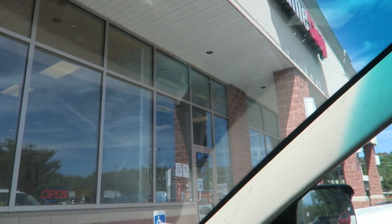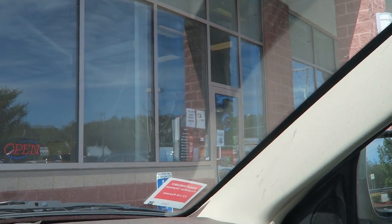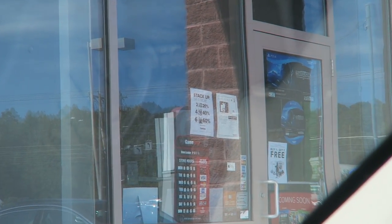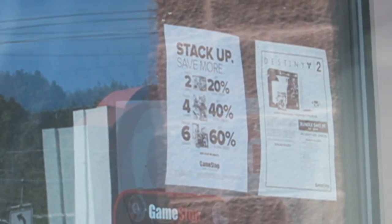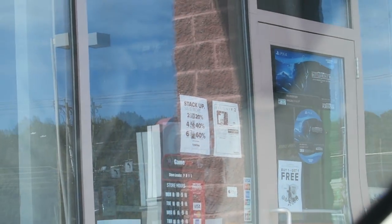So here we are outside of GameStop, and you can tell right over there on the window, they do have their sign that says stack them. So you bring in 2 games, you get an extra 20%. You bring in 4 games, you get an extra 40%. And 6 games, you get an extra 60%. So let's run in there and let's get some money for these games.